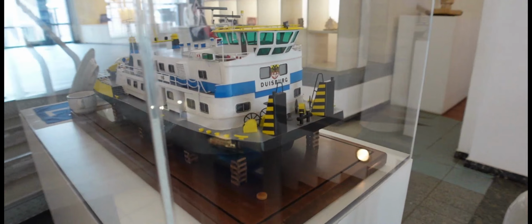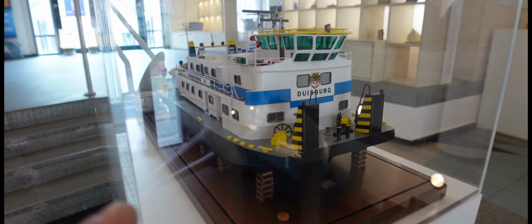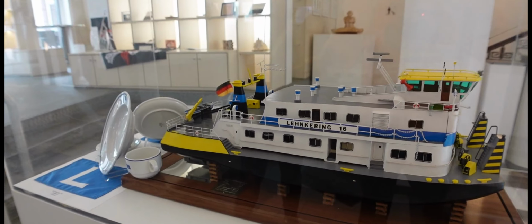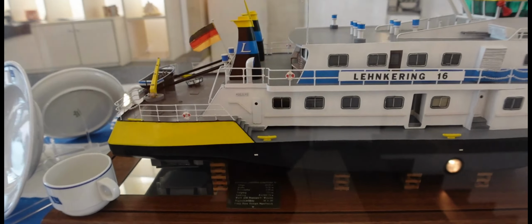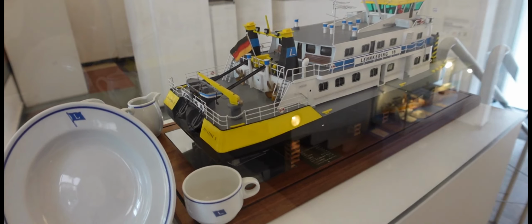And this is a perfect example of the ones we've been watching go up the river, this little model. This is where they hook on to all them barges. It's almost like a little shunter kind of style, just a power horse boat. It pushes all them containers going up the river.